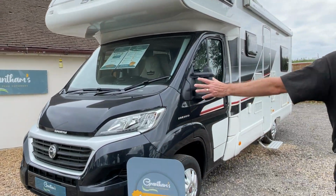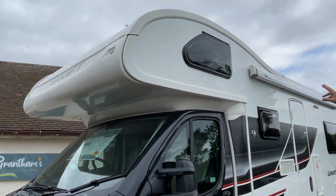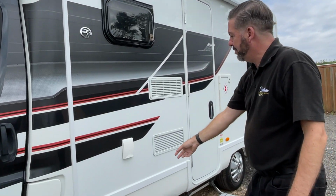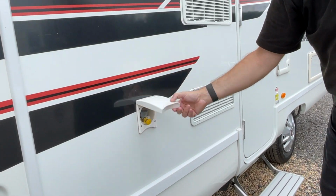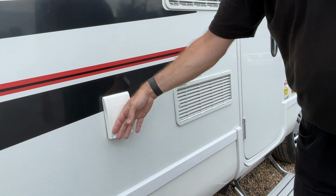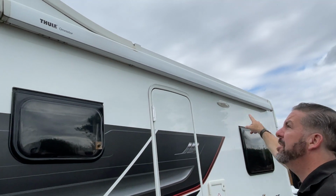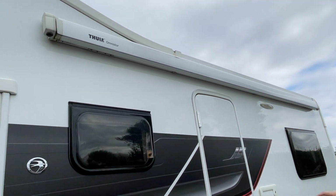So we've got the black cab, over cab bed at the top, which is great for storage as well. We've got a barbecue point if you want to cook outside, takes the gas straight from the bottles on board. You don't need extra tanks. We've got this two-lay Omnistor awning with an awning rail built into that as well.